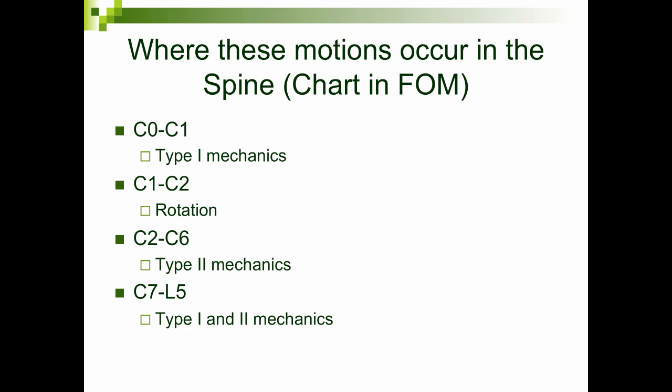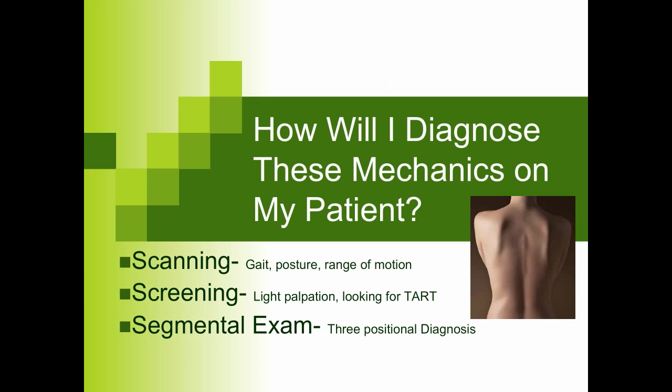So where do these motions occur? At the OA, you have type 1 mechanics, so that would be side bending and rotation in the opposite directions. C1 through C2, so that would be AA, would be rotation only. C2 through C6 has type 2 mechanics, side bending and rotating in the same direction. And then C7 through L5 will be type 1 and type 2 mechanics, so you can have either one all the way from C7 down.